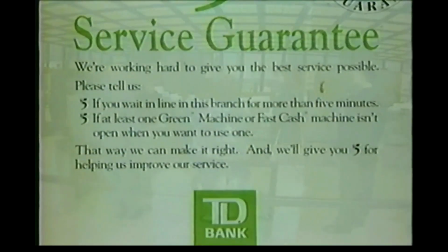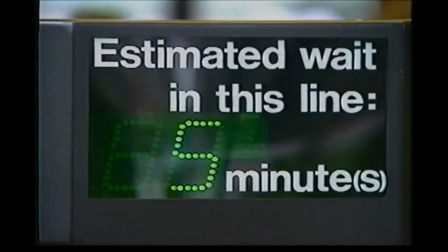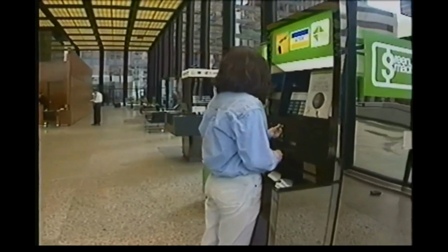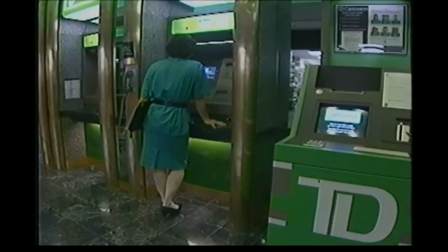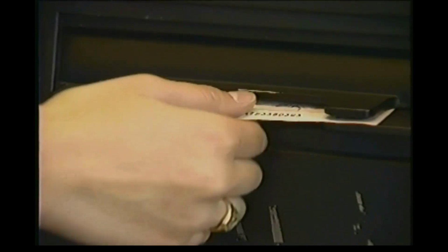But their customer service is like a small town bank, and it's backed by a unique $5 service guarantee. If you're in a branch and you don't get service within 5 minutes, we're going to give you $5. If you walk up to an ATM and the ATM is closed, we're going to give you $5. That guarantee means any system outage is costing the bank cold, hard cash.